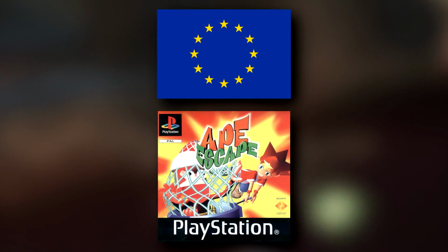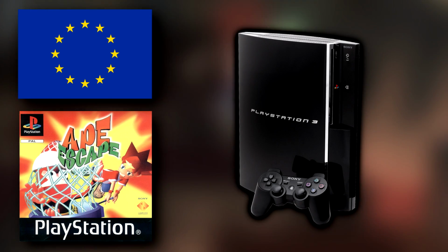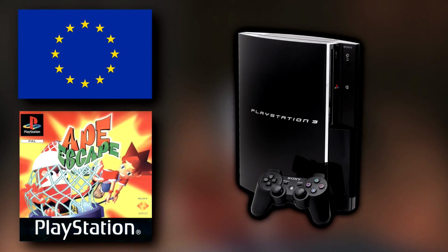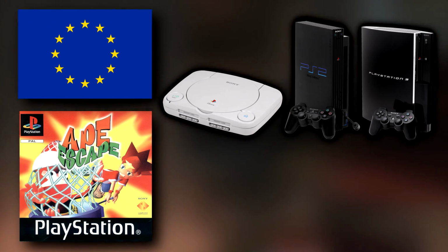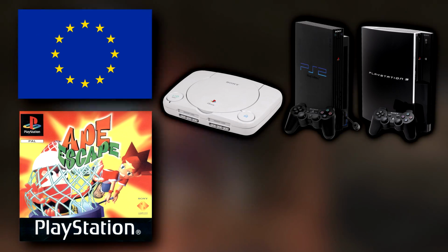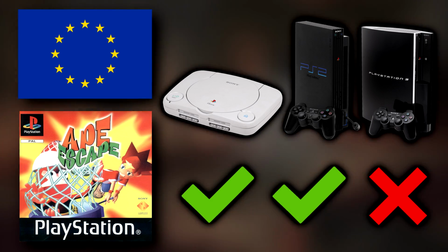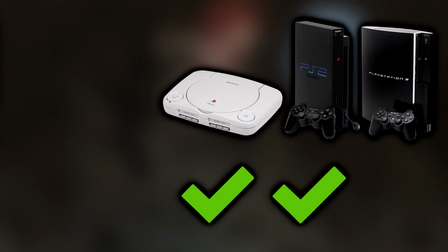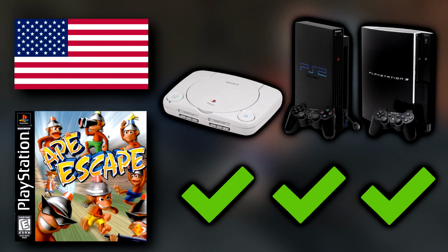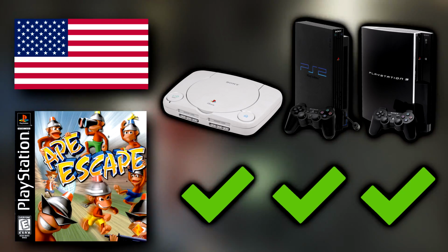Just please beware, if you live in Europe and want to purchase the original with the intention to play it on your PlayStation 3, make sure you have a PlayStation 1 or PlayStation 2 console around to use instead. The PAL version is not compatible with the PlayStation 3 due to conflicts in the game's anti-piracy coding. The NTSC version has no such programming in place, so fear not if you live in the United States.